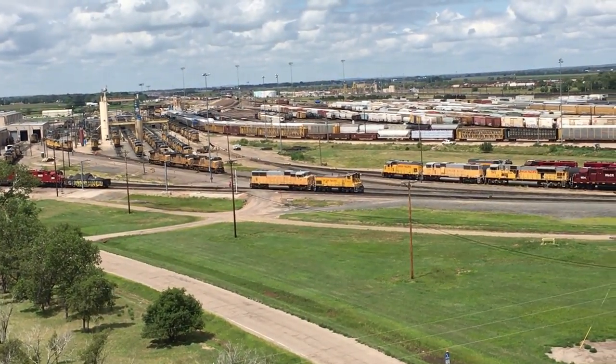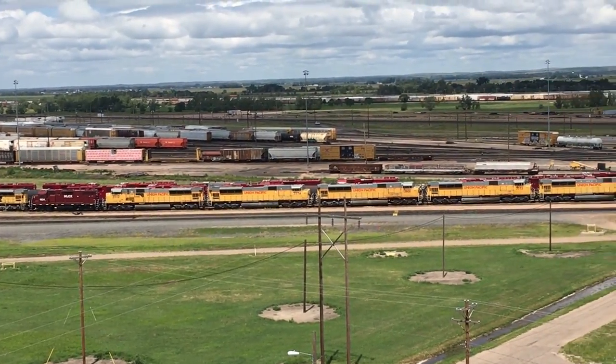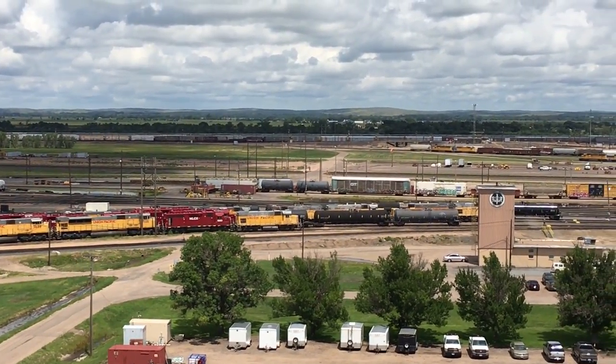Every Union Pacific train stops here to get fuel, change crews, and sand if they need it. And sand is used for traction in some cases.